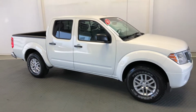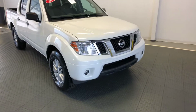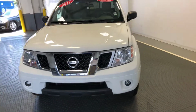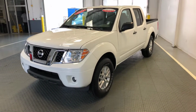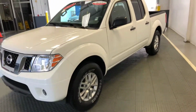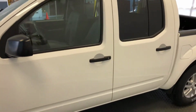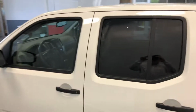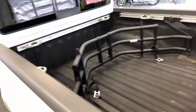This is a 2017 Nissan Frontier SV model. Gives you fog lights, alloy wheels. It's got auto climate control, heated seats, rear camera. This has the value truck package. You have the spray-on bedliner, bed extender, Utili-Track system, tow hitch, and rear backup sensors as well, which I'll show you in just a second.